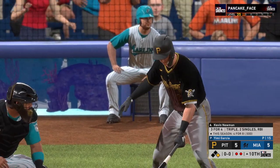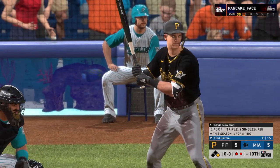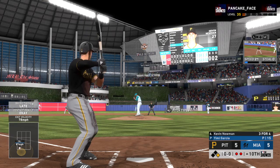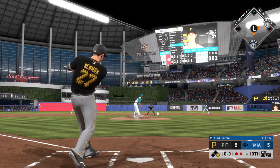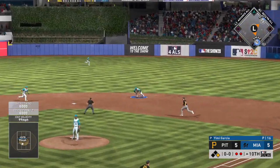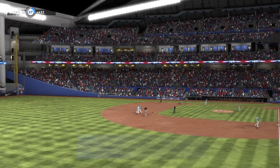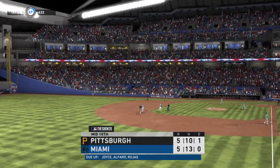Into the box now, Kevin Newman. There are two gone and the possible go-ahead run at first. Newman. Here's the first pitch. Hit hard back up the middle. Reined in. And an underhanded throw is in time for out number three.